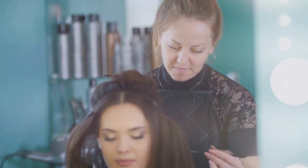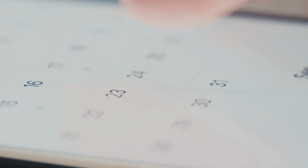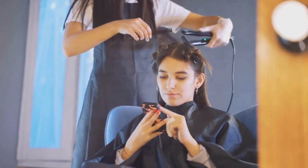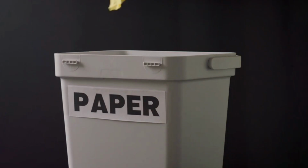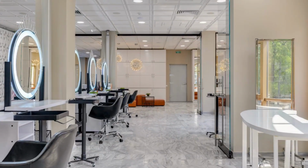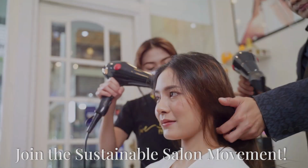We live in a digital world, so why not use it to your advantage? Ditch the paper and go digital whenever possible. You can send appointment reminders and marketing emails electronically, and use social media to promote your salon's sustainability initiatives. It's a simple and effective way to reduce paper waste and reach a wider audience with your message. Plus, it shows that you're a modern and forward-thinking business.